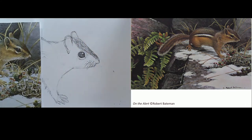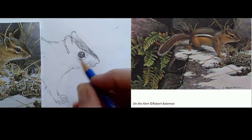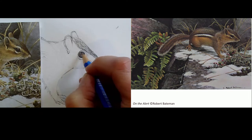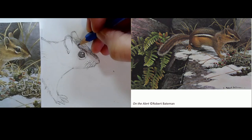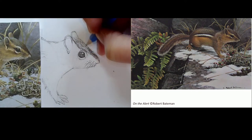And as we get over to the eye, it's a little bit darker above the eye. We've got that white patch here. I'm just going to define that white patch a little bit better, so we can see that. It's a little bit darker right in here, and then it gets darker again as it curls over the ear. Now we do have some hairs in here.